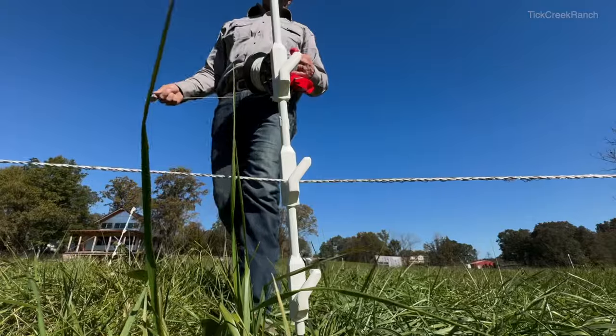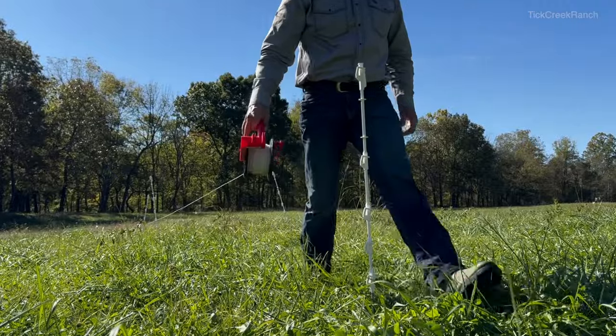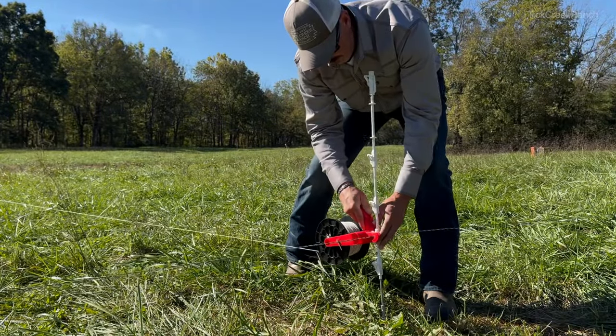But with all these advantages, they do come with one common challenge, especially in small flocks. And today, we're going to discuss that challenge and show you our solution to that common problem.